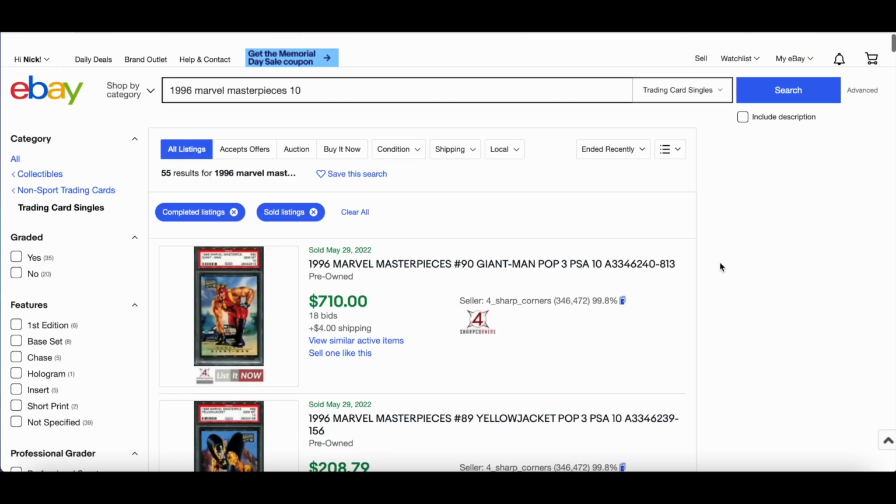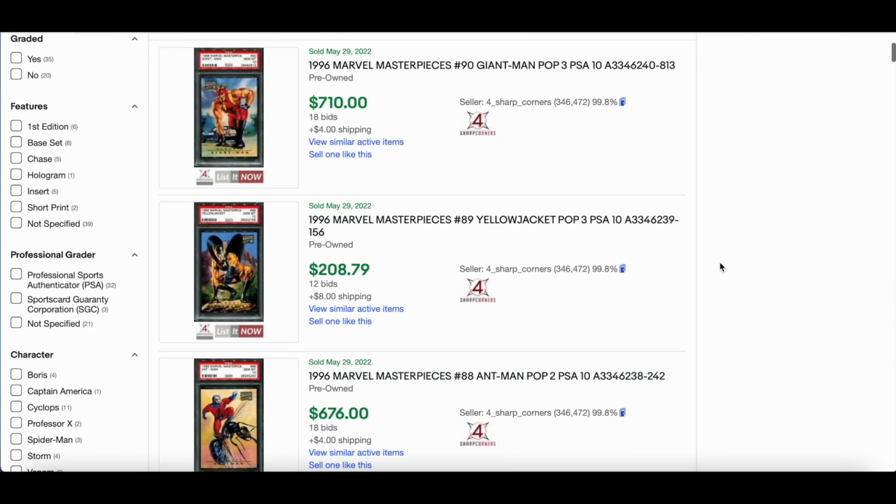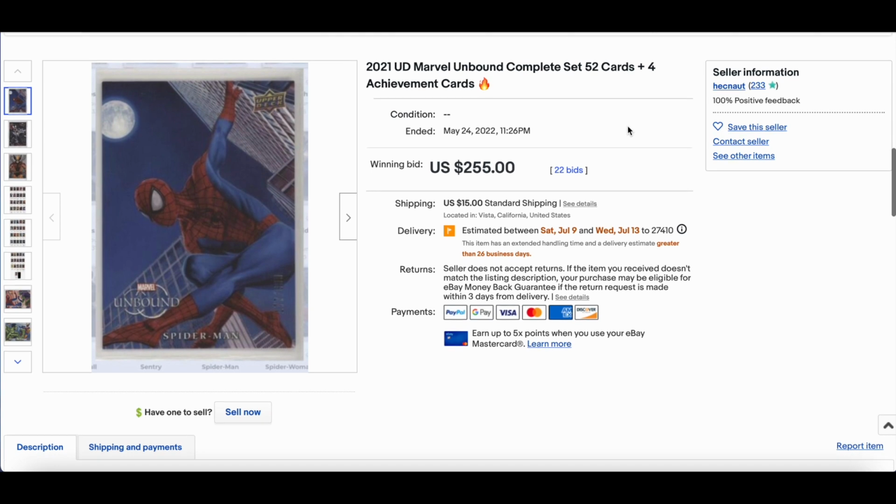So yeah, a whole run of '96 Marvel Masterpieces. I know there's a chunk of people bidding on these from what I can see through Instagram and other places like that. So yeah, fascinating sale. And '96 Marvel Masterpieces yet again, really strong sales, and this is a great example of that, and hard to do and get a grade like that. In at number 9, this is a really cool one.